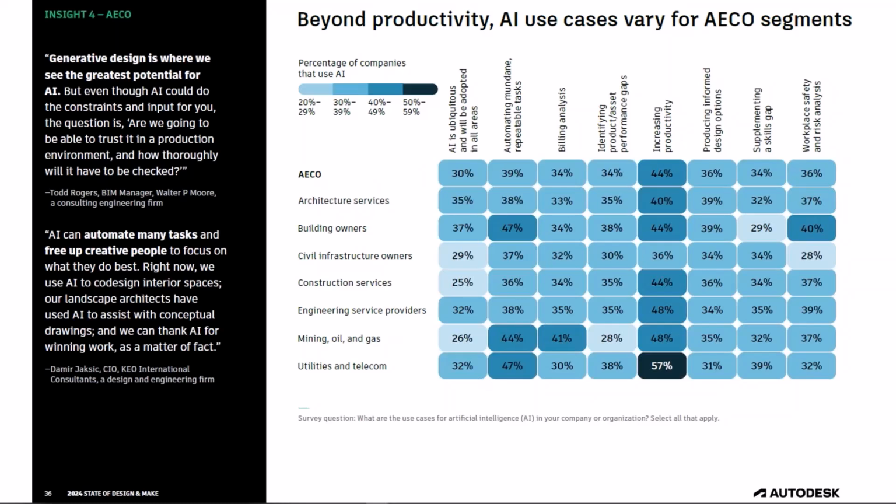And when we looked at architecture, engineering, construction, we had very similar feedback here. It's productivity where we're seeing the greatest impact. And that was whether it's in architecture, for building owners, construction services, or engineering. It was all giving that heavy impact: productivity was the big beneficiary of AI for them within the last 12 months. So the real strengths here, we're getting together now that narrative.